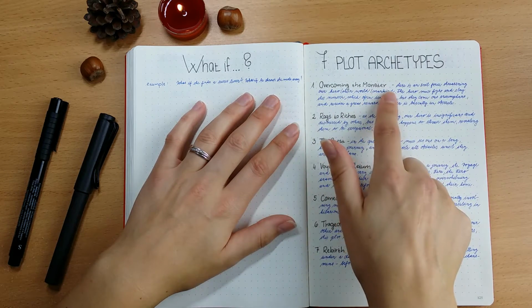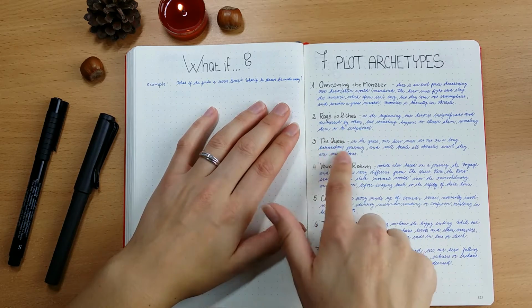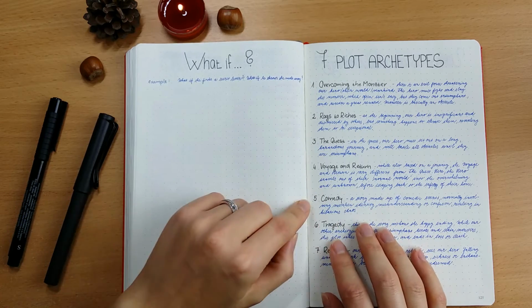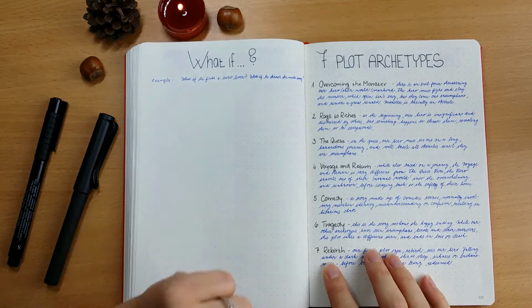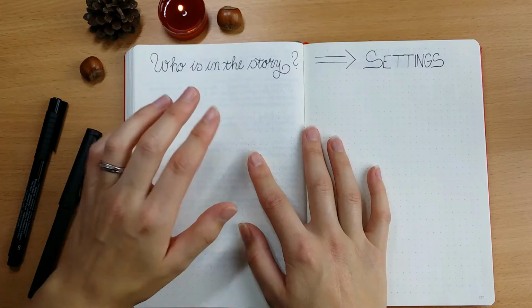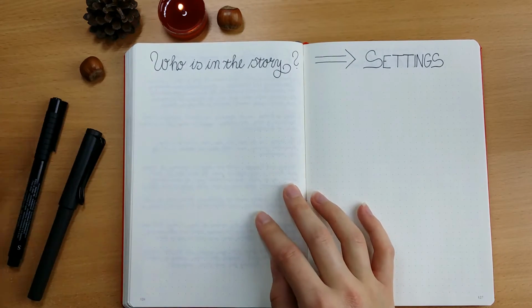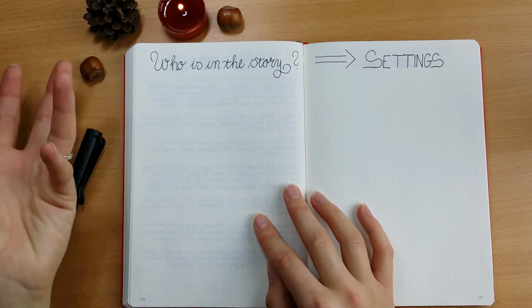First, overcoming the monster. Second, rags to riches. Third, the quest. Fourth, voyage and return. Fifth, comedy. Sixth, tragedy. Seventh, rebirth. These are basically about your character's roles in your story. Who's in the story? Now, I think that you know what this is for. This is for the characters that I want to have in my story.